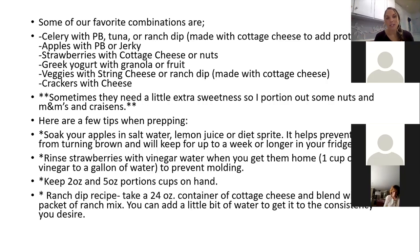Also berries, rinsing them with vinegar water will prevent molding and make them last a lot longer. Also, keeping those portion controlled cups, the 2 and the 5 ounce. You can get those at Walmart or on Amazon. And then I talked about our ranch dip recipe. That's just great that they can add a little ranch dip cup and then some veggies and snack on that.